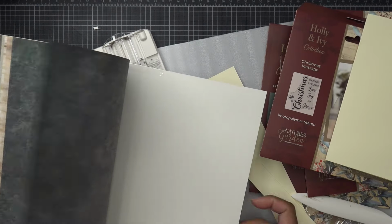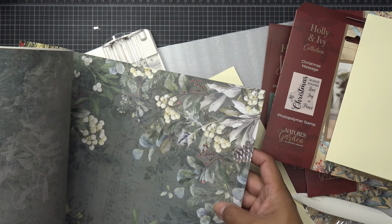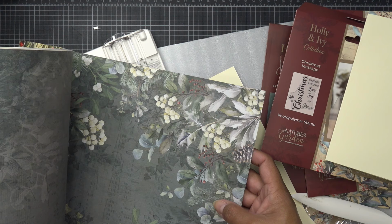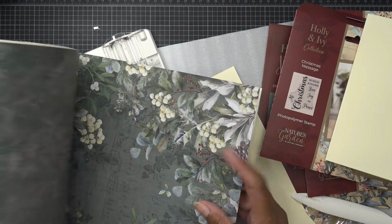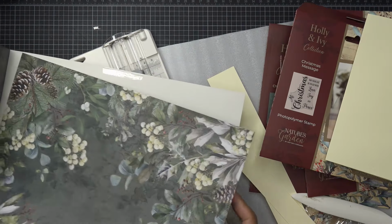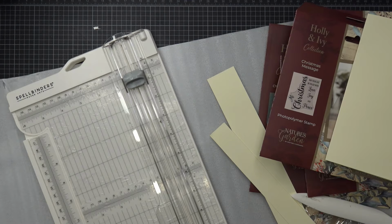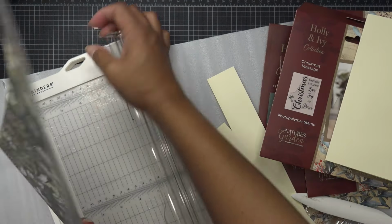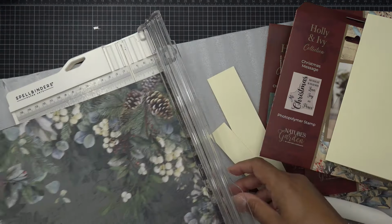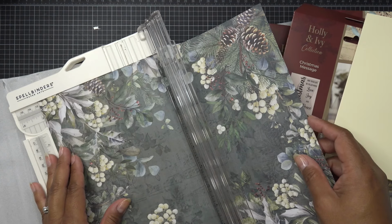So just some pretty paper. Oh my gosh. This is unexpected and very pretty, right? Should I go with that? I was going to go with reds. I mean, that's... You know what? The other ones are super classic. Let's go with something different. We'll try this. Let's try it. And that means I want to cut this. I think I want this part of it. So 4 7/8 by 6 7/8.